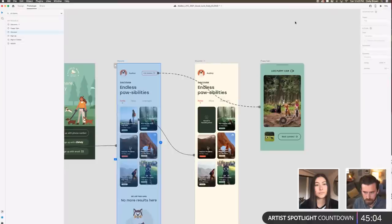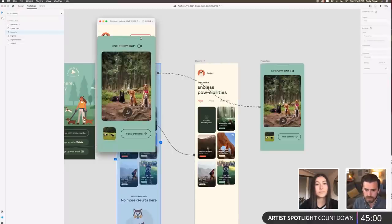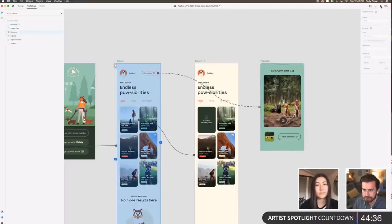So let's test that real quick. It's coming in just really, really quick. It's too fast, but it's working. So let's modify that. Let's click on this component again. And I think it's happening for like 0.3 seconds. And it's also just a dissolve. We don't want it to dissolve. We want it to slide up. So maybe like 0.8 seconds. Let's try that one more time.